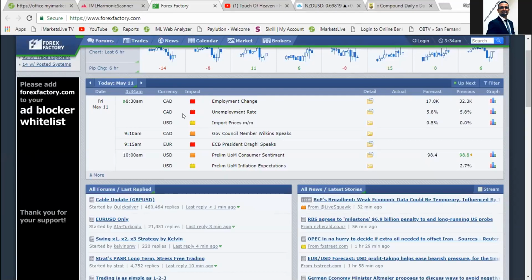It gives the market a lot of volatility, and you want to be very, very careful, especially when trading Canadian pairs. And also, we have Euro: President Draghi speaking at 9:15. You want to stay away from the Euro pairs around that time also, right? Especially today being Friday, Canadian pairs at 8:30 and Euro pairs at 9:15. So this is something you want to be very, very mindful of.